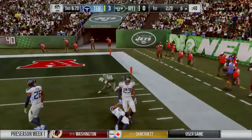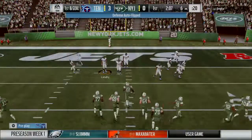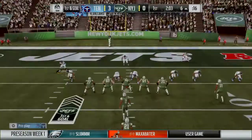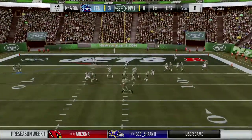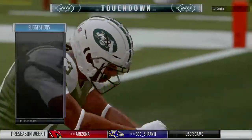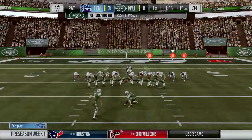And he's got Will Tye, complete. And down he goes, taking it inside the 10, just shy of the 5 at the 6. They're able to convert on third down, and that sets up a first and goal. All right, now, lucky 56. They'll stick with the passing game as he looks to throw. And this will be caught in the end zone. Touchdown, Jets.